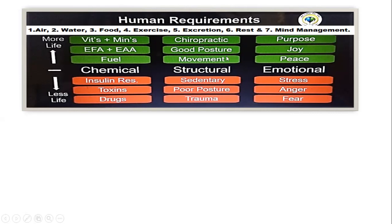If you look at this wonderful slide, it's talking about chemical fuel. Whatever food we are giving, if you give the right food, you are on the positive side. If you give the wrong food, you get insulin resistance, toxins, and drugs. Structural means physical activity: you have a sedentary life, poor posture, trauma, versus movement, exercise, good posture. Emotional is again the same, friends: you are peaceful, joyful, purposeful, so you are on the health side. Otherwise you are on the negative side, right?